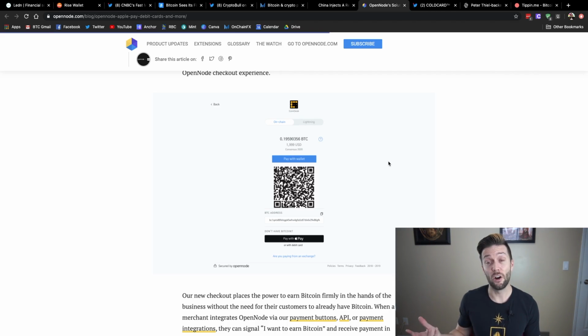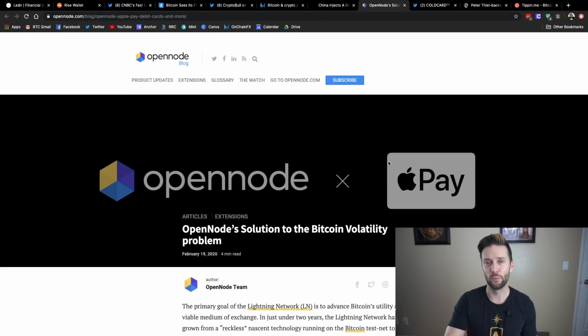So awesome tools. Kudos to Opennode. I hope they continue to capitalize on that idea, and I hope it's popular, and I hope it drives more adoption.